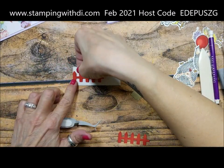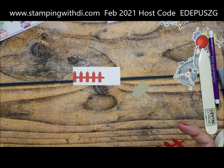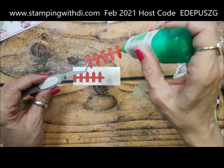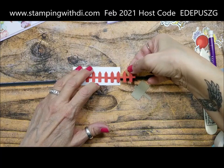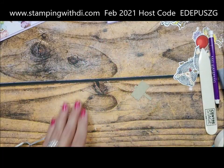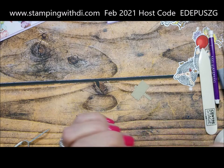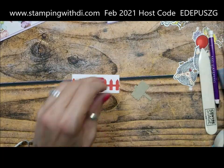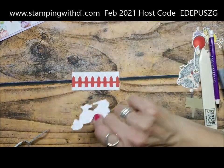So that's going to go on here, and then the next one. And then we'll just trim the rest of that off. So that just gives it a little bit of a fence. Okay? And then, where's the one eating the cupcake? I want to put her on the front, so I'm going to take some dimensionals.